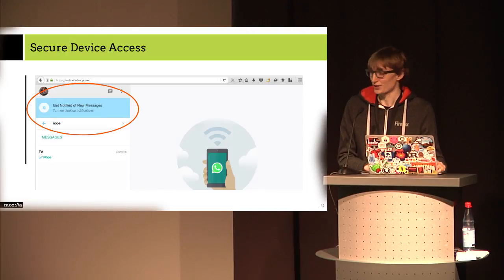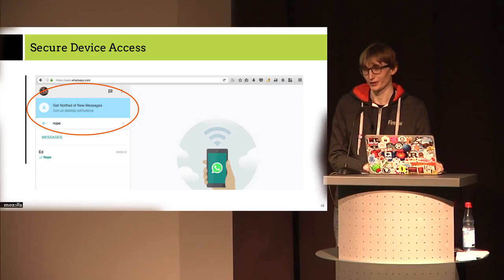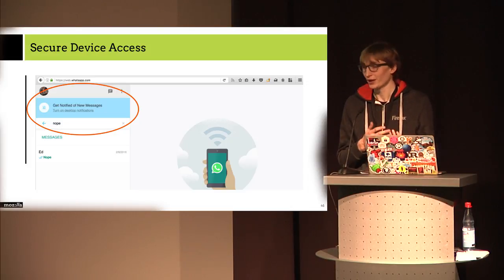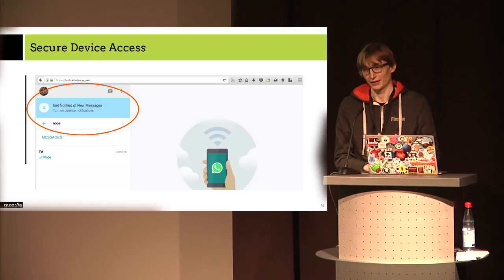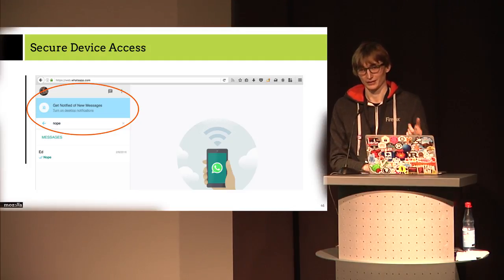Another good example is WhatsApp Web. They do that in a similar way. Notifications are usually a pretty good example of this. So they say, you can get notified when you get new messages, click here, and then they show the permission prompt, and the user can then make a choice. And I think it's no coincidence that these two companies do that. I think their user testing revealed that this results in a much higher rate of acceptance from users too.